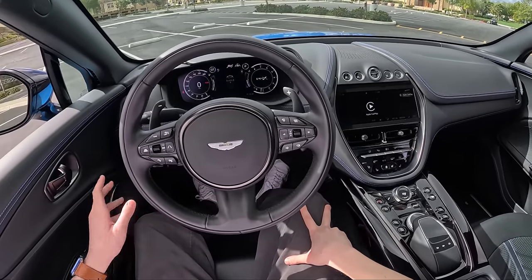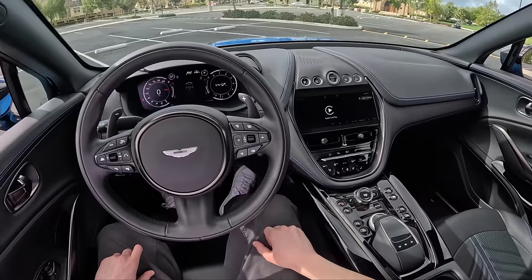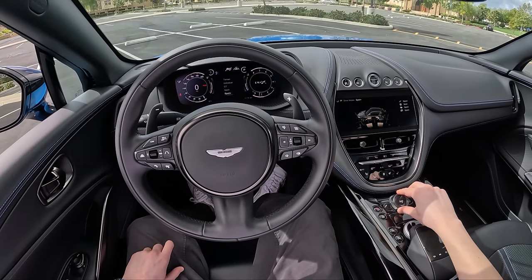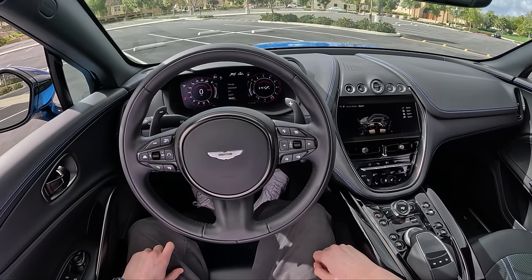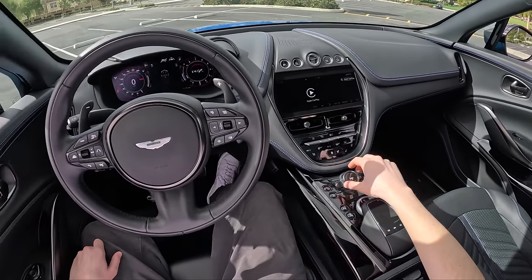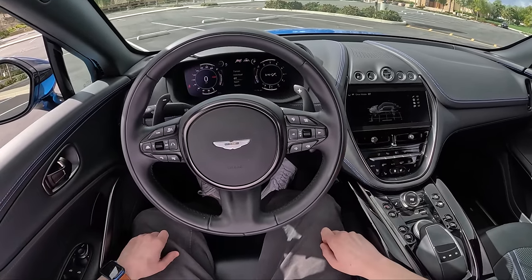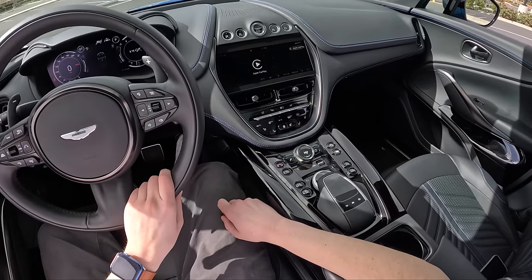Not a ton of noise from this 4-liter V8 upon startup. Even in cold start, it's pretty reserved, but when you put it into its Sport Plus drive mode, things change quite a bit. Soft limiter there at 3,500 RPM, but it makes quite a good noise. But it's nice. You kind of have that Jekyll and Hyde personality. You can turn it on and off whenever you want to.